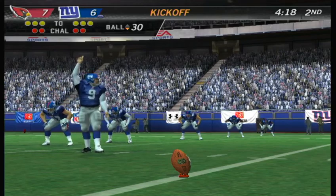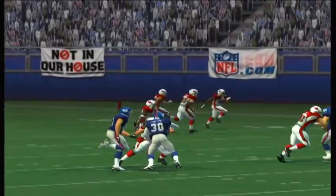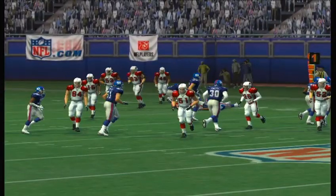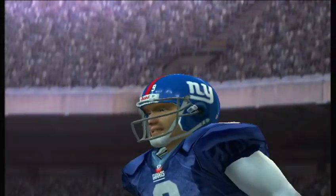New York is lined up for the kickoff. Arrington back to return. They'll return this one. This one is handled by Arrington. Let's see if this possession is more effective after their last possession ended in a punt.